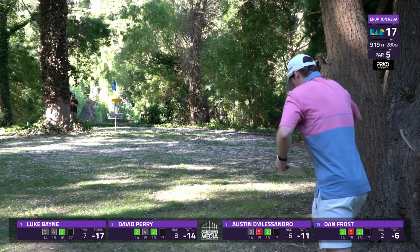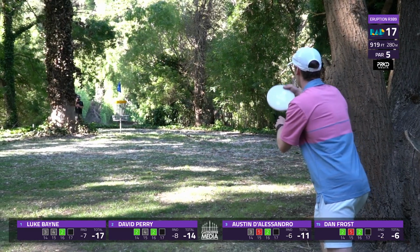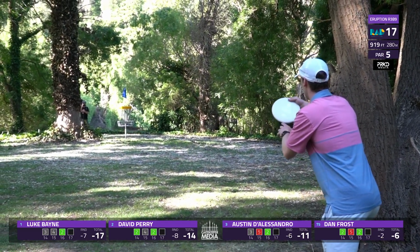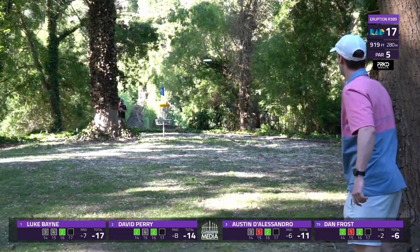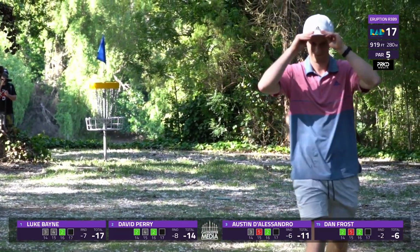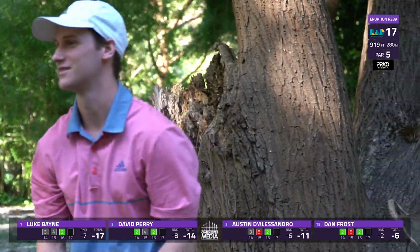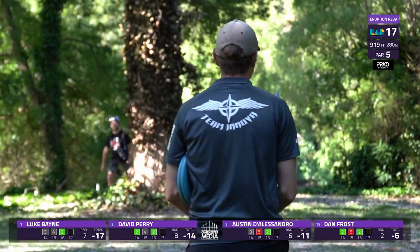So Dave will certainly want to give this a run. Lukey Bayne's pretty much parked, as far as Lukey Bayne goes, just inside the circle. So no wind. Keep this up. Oh, he was running it in. Far out. Oh, that's so unfortunate. I loved it out of his hand. Absolutely. Really needed that one. That would have put pressure on and made things very interesting.